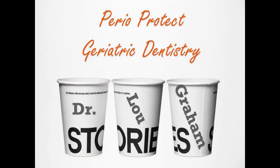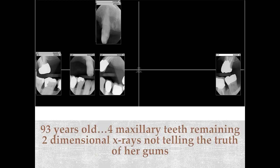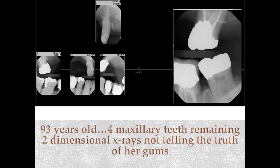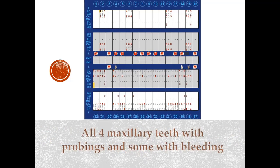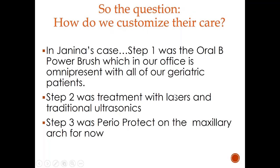Geriatric dentistry. 93-year-old patient, 4 maxillary teeth, 2-dimensional x-rays, they just don't tell you the health of her gums. She's got 4 maxillary teeth. She's got great hygiene, but it's under a partial, and you know what partials do? They just trap food. So she had a couple isolated areas of bleeding, couple on the bottom, but we could maintain the bottom. So we actually just wanted to make a tray for the top.